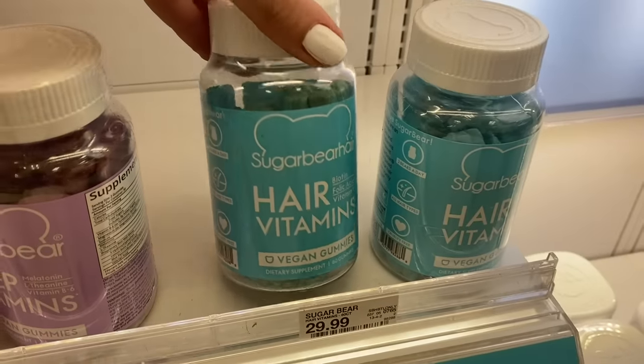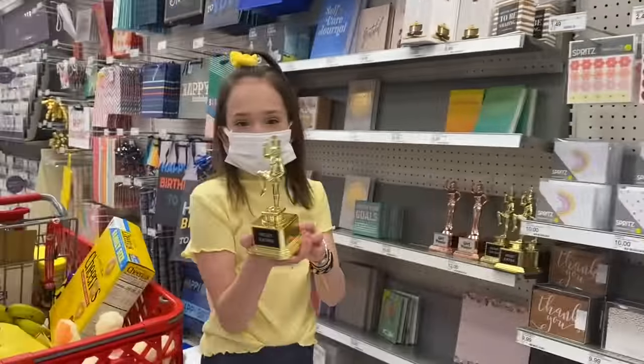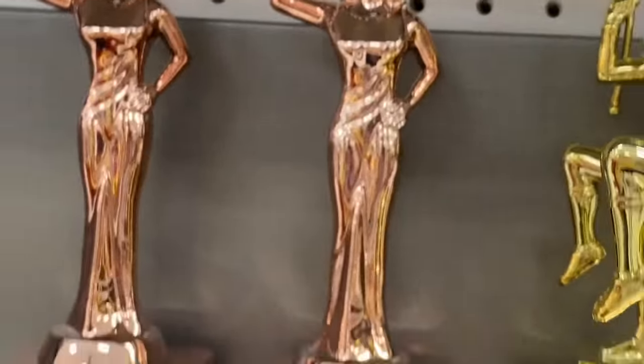I love the original Sugar Bear Hair Vitamins, and I've never had the sleep ones before, so I'm going to give these a try. All right, guys, so we are headed to the arts and crafts section right now because I think that's really the only spot we didn't go to yet. So hopefully we can find some fun stuff. So Kayla's like this in a good way. I love it. Most extra in girl power.